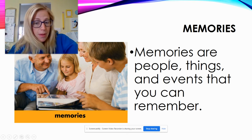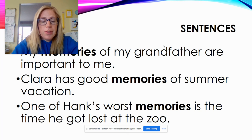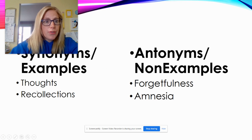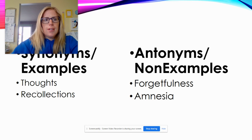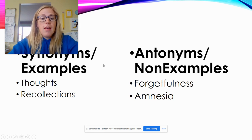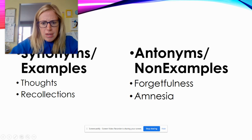And then we have memories. Memories are people, things, and events that you can remember. My memories of my grandfather are important to me. Claire has good memories of summer vacation. One of Hank's worst memories is the time he got lost at the zoo. So some examples: your thoughts, your recollections, anything that you can recall. So it's not something that you forget or you have amnesia, you can't remember anything. So those are the words this week. The PowerPoint's going to be on here for you to use and go back to if you can't remember what a meaning of a word is.